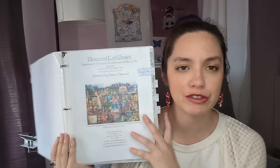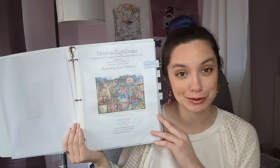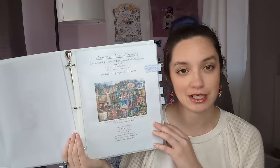This is Treasure Hunt Bookshelf, Super Size Max Color, and this is just incredible. I know that we're somewhere around 75-76%, something like that, because we're done three shelves and I really needed to get this video filmed so that I can start working on this fourth shelf. Did I say artwork by Amy Stewart and charted by Heaven and Earth Designs? If I didn't, I do now.